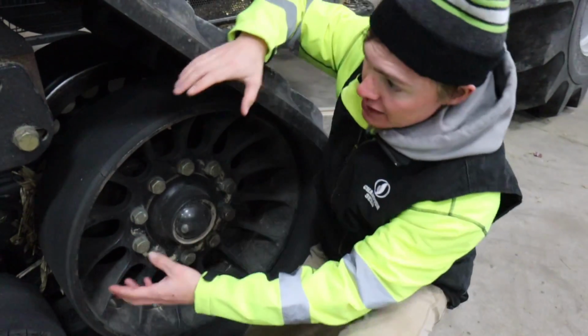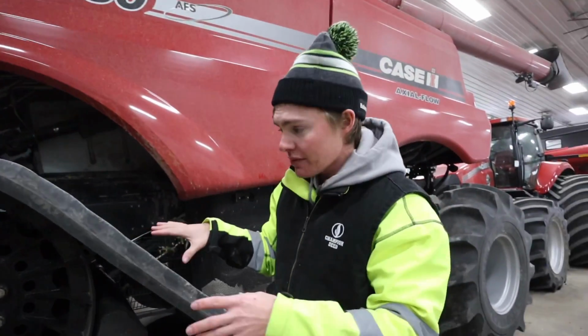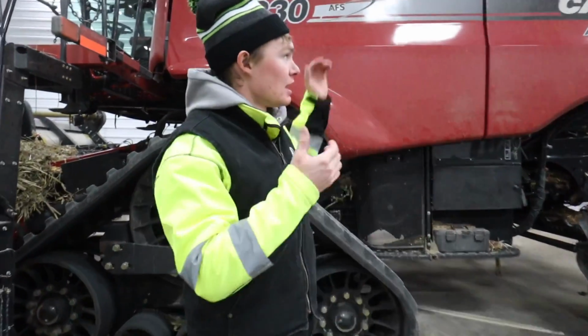Things like the bogies inside the tracks and then our main gearboxes in there, a lot of those are good for 500 hours, so we shouldn't have to do those. But engine oils, hydraulic filters, all that kind of good stuff needs replacing.